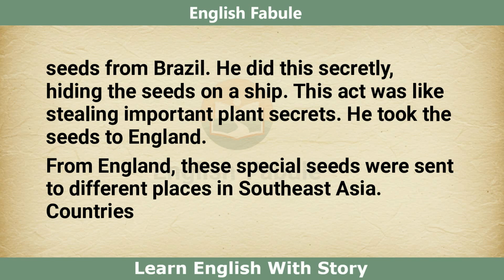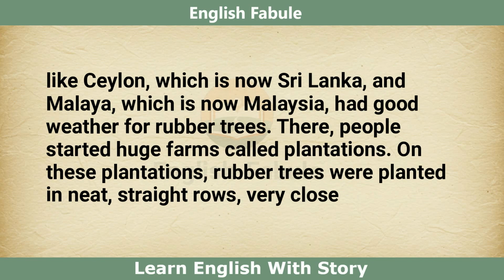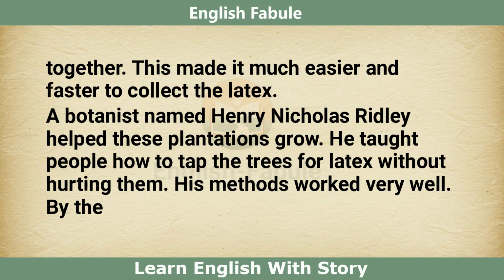From England, these special seeds were sent to different places in Southeast Asia. Countries like Ceylon, which is now Sri Lanka, and Malaya, which is now Malaysia, had good weather for rubber trees. There, people started huge farms called plantations. On these plantations, rubber trees were planted in neat, straight rows, very close together. This made it much easier and faster to collect the latex. A botanist named Henry Nicholas Ridley helped these plantations grow.